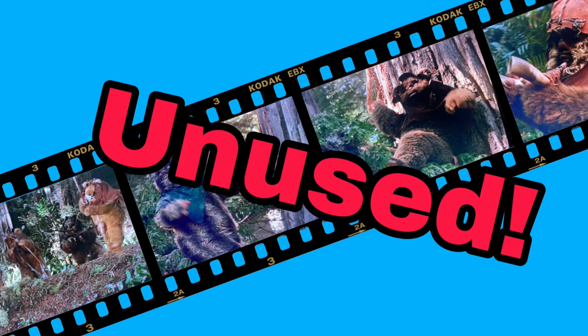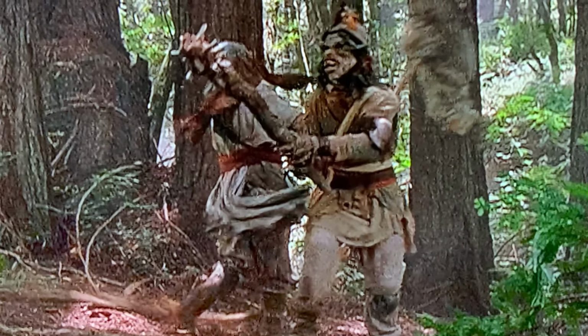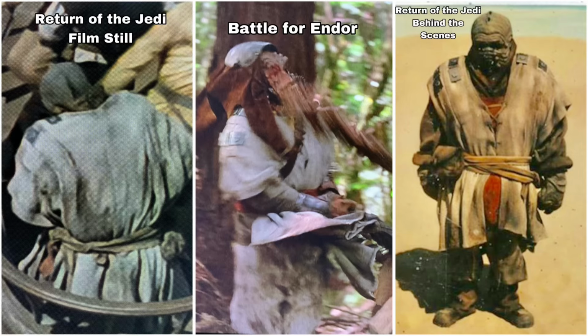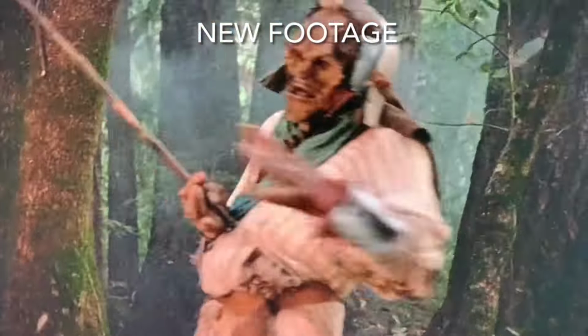Before the next cutting room floor footage, there are these two goons that are battling Ewoks that are swinging from branches like Tarzan. The one goon is sporting the robe tunic thing that the pilot of the second skiff, Pote Snitkin, wears in Return of the Jedi's Sarlacc scene. Next, we have the last bit of unused footage from Return of the Jedi that I could find.